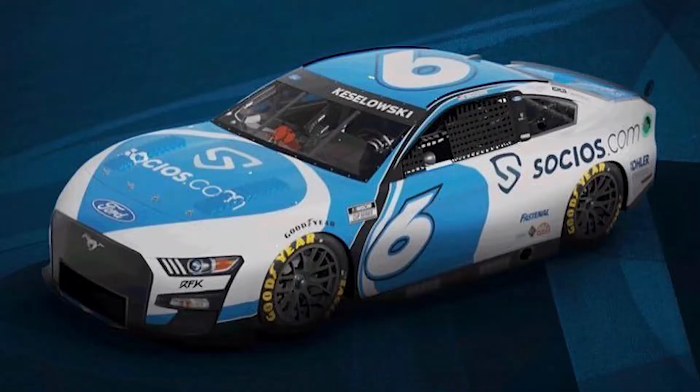Up next is Brad Keselowski. He'll be driving the number 6 machine, honoring Mark Martin's iconic 2004 Viagra paint scheme. Can't go wrong with that white, blue, and black color blocking. One of the best paint schemes back in the day. So very awesome for them to be honoring him.